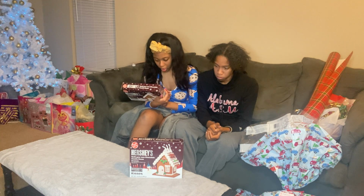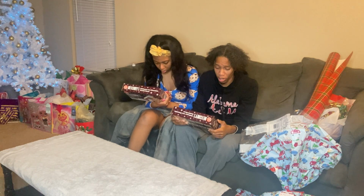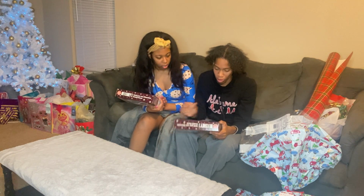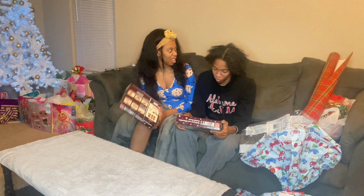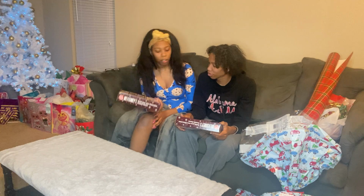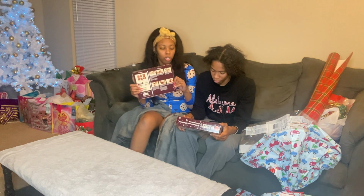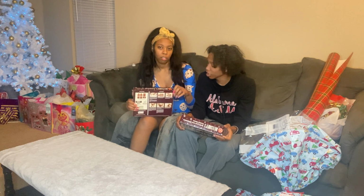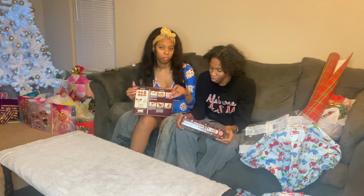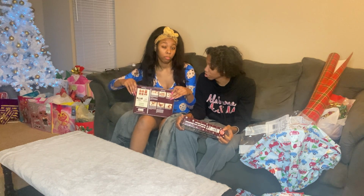Okay, so we got chocolate house cookies, milk chocolate bars, and these. This is Build Your Chocolate Cookie House. I don't like ginger. I don't either. Are you supposed to eat a gingerbread house? Yeah, you can. It's cream and icing and Hershey's.